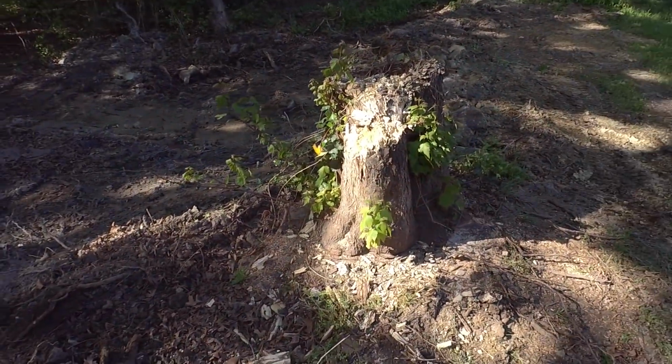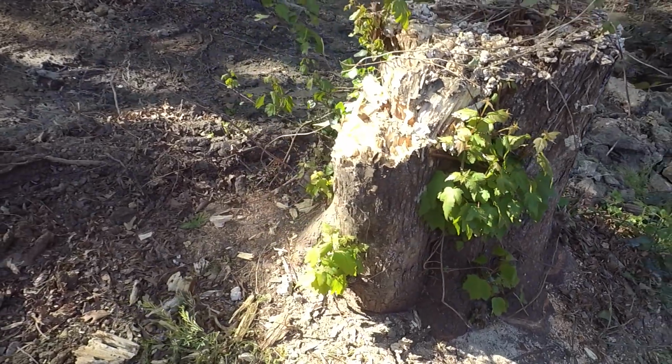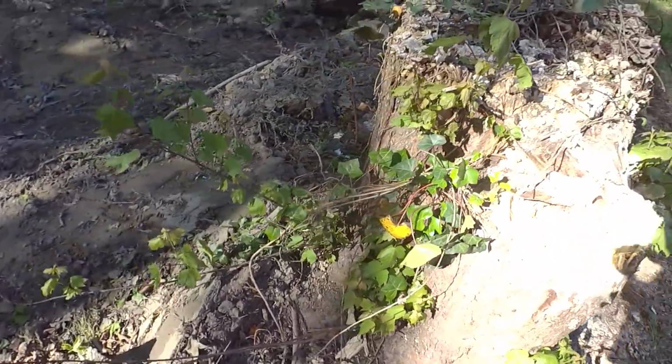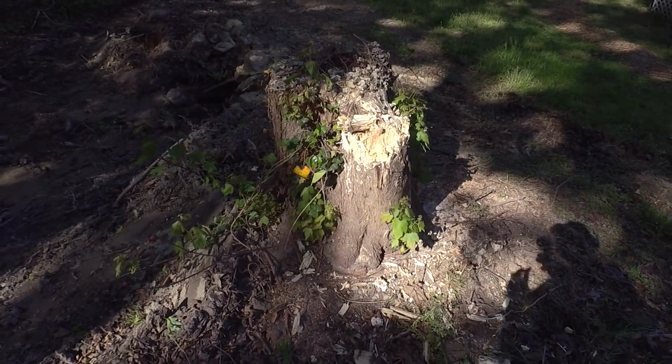I wasn't able to get this stump last time because my chainsaw ran out of gas. And so I didn't want to dig this out because it was right here, and I didn't want this to be a big hole with a bunch of soft soil here. So I brought my chainsaw back. See if we can get through this thing.